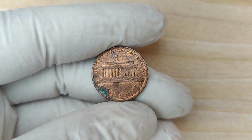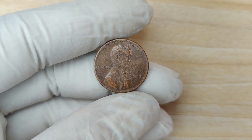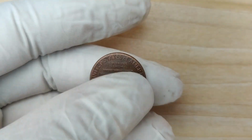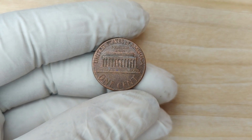Imagine telling that story. We're diving into one of the most talked about modern coins in US currency, the 1983 Lincoln cent. This unassuming penny, if you're lucky enough to have the right one, could be worth a fortune. Alright, so let's start with a little history on the 1983 Lincoln cent.